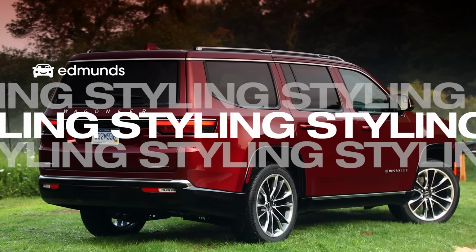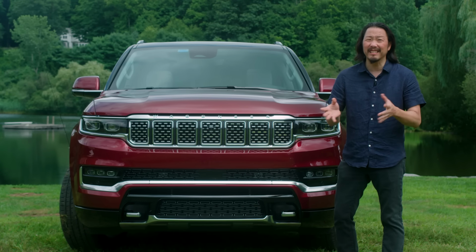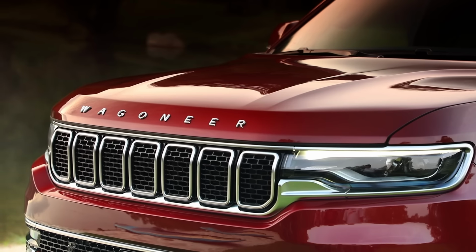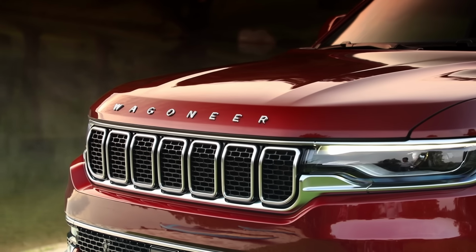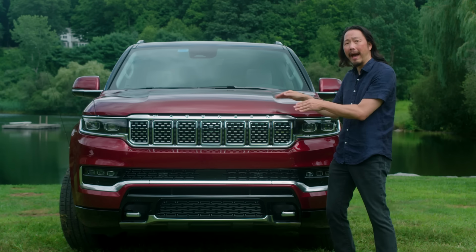From the outside, these Wagoneers are imposing. Compared to other large SUVs, it's a little bigger than a Chevy Tahoe and smaller than a Suburban. Up front, we have the new grille and headlight styling that's more upright and has a more prominent brow versus the old Cherokee, which was a little more raked back.